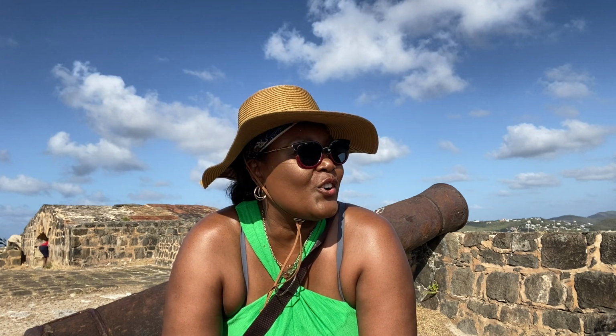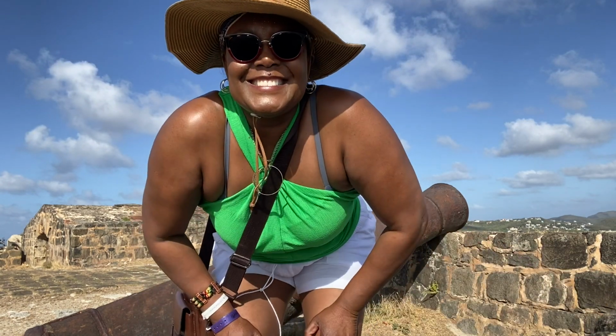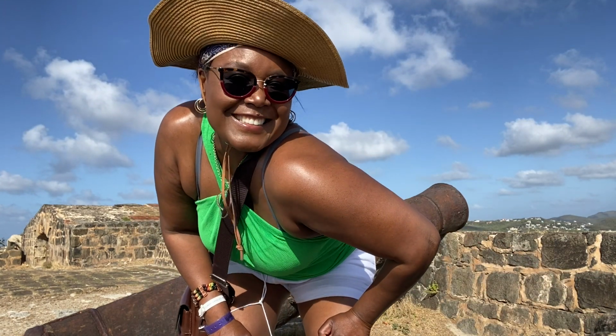Very, very memorable to just take the time and spend it looking at the glistening turquoise water. And it's never too hot. The sun is there, my hat is protecting me, and sunglasses. And the breeze is just ever present. And it's all very, very stunning. Cheers.